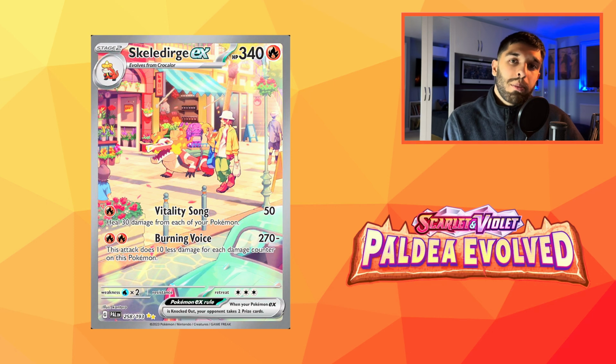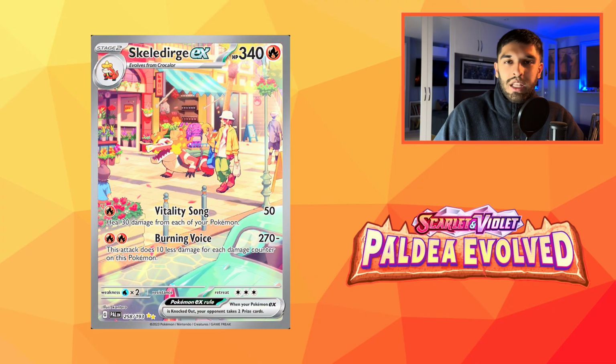And I think the same thing will happen with this Skeledirge. It is a fantastic art of a Pokemon doing its, I guess, day-to-day life. I mean, I don't know who is going to be walking a Skeledirge like this, but you get the point. It's really vibrant, the Skeledirge really pops out. It's just a really happy, fun looking card, and I think that will resonate with a lot of people.